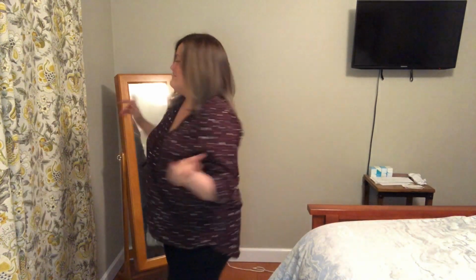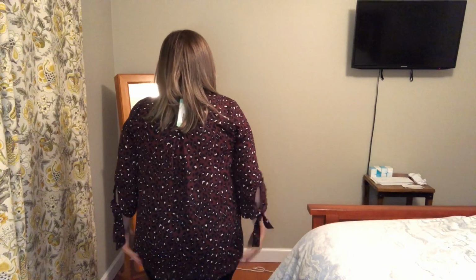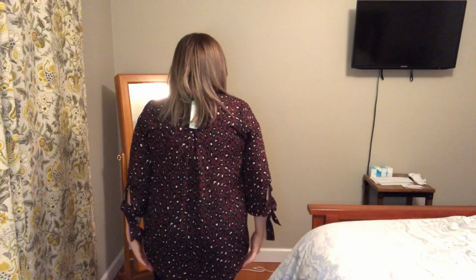Neckline, perfect, love it. I'll back up. Great length. It's a little shorter on the front than I prefer, but look at the back. Perfect length. That covers what I needed to cover back here. So I'm happy about that. Right? I love this top. What do you guys think? I think this is a definite keeper. I think this is kind of a no-brainer.